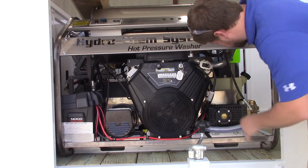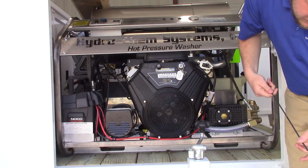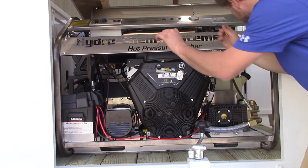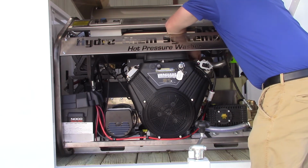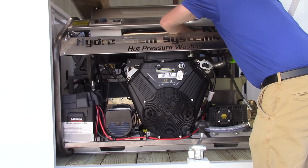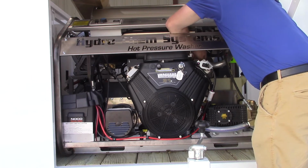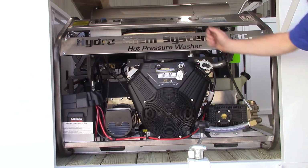If you go to check the oil, your dipstick is located on the back. It's full right now. That's good. I hope so. The oil fill is located right on the top, on the side there. Okay.